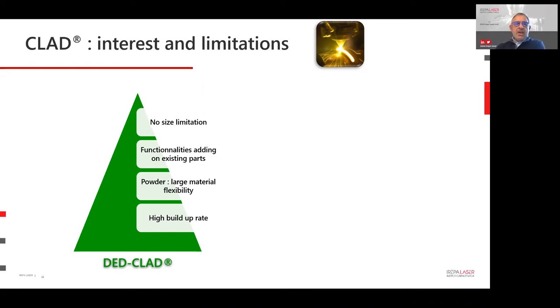So we can combine an additive manufacturing process with machining in the same machine, but we can also combine different AM processes on the same part.